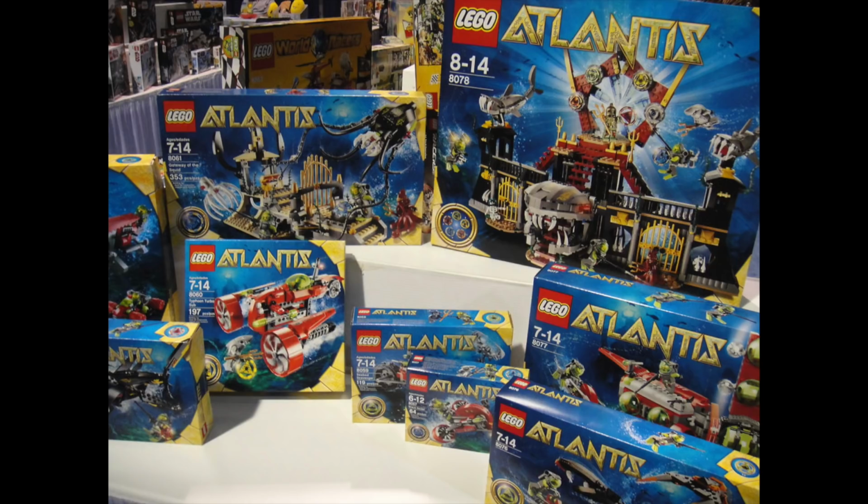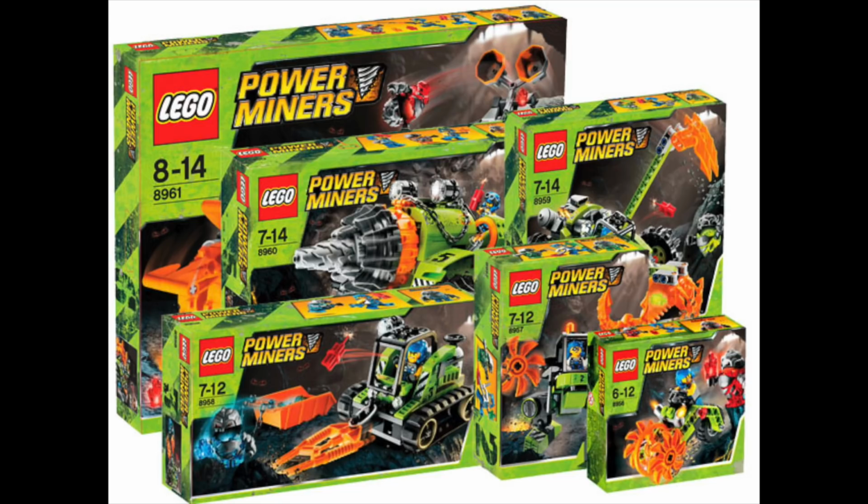Which leads to number 5, which is the Power Miners theme. Both the first Power Miners theme and then the year after when they came out with the updated Power Miners, both those were fantastic. I remember asking my mom for that second wave. She got it for my birthday, I think. I ordered it right from Lego.com. Got them in, and Power Miners was definitely a super unique theme. I feel like that's really just where Lego is lacking these days. Unique themes that aren't like Nexo Knights. We don't want Nexo Knights. We want themes like this.